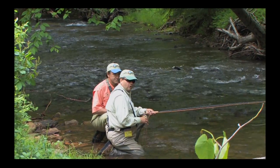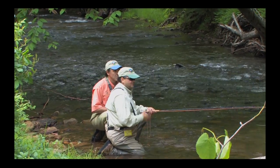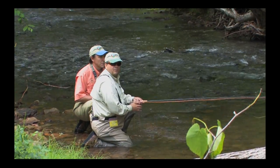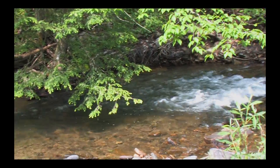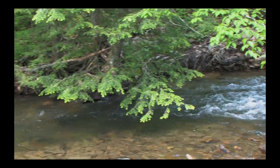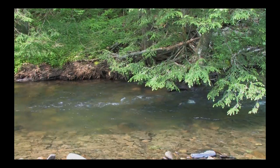We were talking a little bit earlier about the canopies and some of the casting, so I got to actually get on my knees over here and try to get this fly up underneath some of these low-hanging pine branches. As long as my knees hold out, we'll try it and see what we can come up with in here.